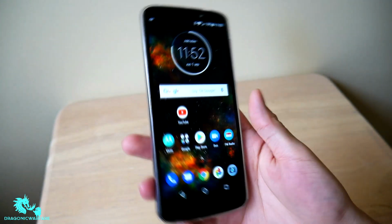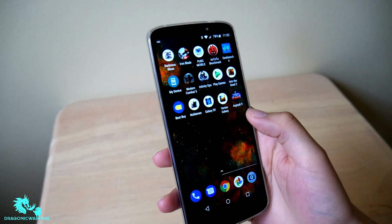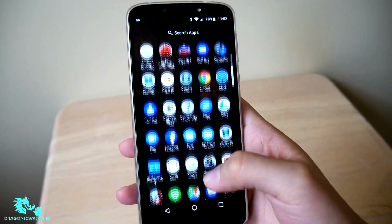So like I said, chop. Oh shoot, it's the camera right there, or the flash, should I say. Very nice. Now let's get into some of the features. As you can see, no app drawer. You do have your standard Motorola. So no app drawer, but it's pretty cool.